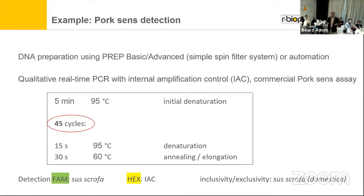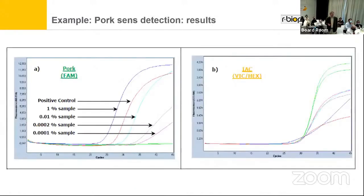So it is a real negative, as good as one can say. So with this assay, I will show the results. That's now kind of the main slide. On the left side, you can see a dilution series of pork meat and beef meat, and then a serial dilution and DNA preparation.